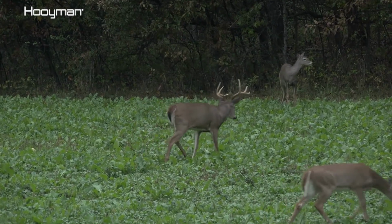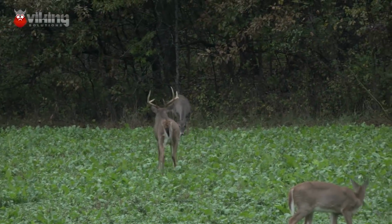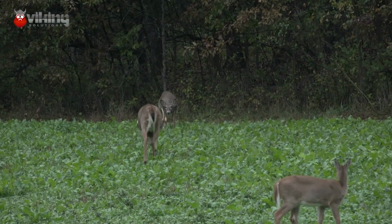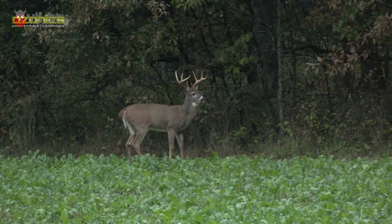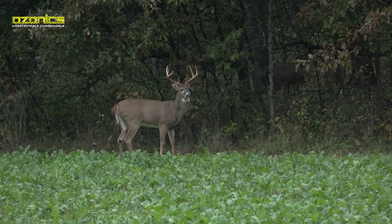We've got about 20 minutes left of legal shooting time, but we're running out of camera light fast. Decent hunt. I ended up killing a doe just about 5 minutes ago, towards the end of the evening. Had just one buck come out. He was either a big-bodied 2-year-old or a small-bodied 3-year-old. I'm not 100% sure on that deer, but it was good to see a buck on his feet out here. Otherwise, it's just been does this evening.